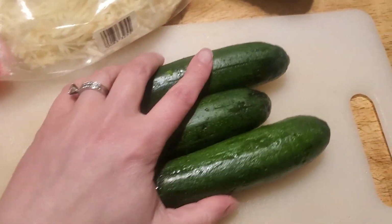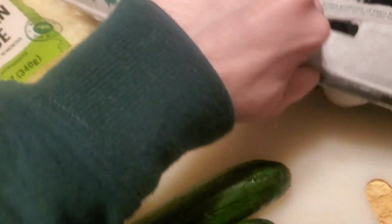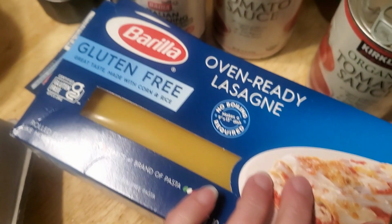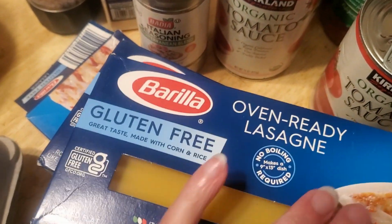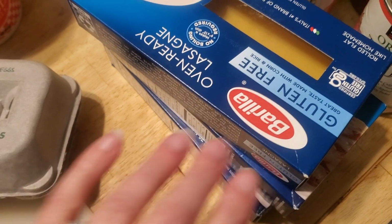3 sad little zucchinis will go in this lasagna. I have eggs, the ricotta from the freezer, salt, pepper, garlic powder, Italian seasoning, 2 cans of tomato sauce, and 2 jars of tomato sauce. And a family member had given me this gluten-free lasagna because they weren't going to use it. And I also have what's left in this box. So I probably won't use all of this. I hope to get 2 lasagnas out of everything.